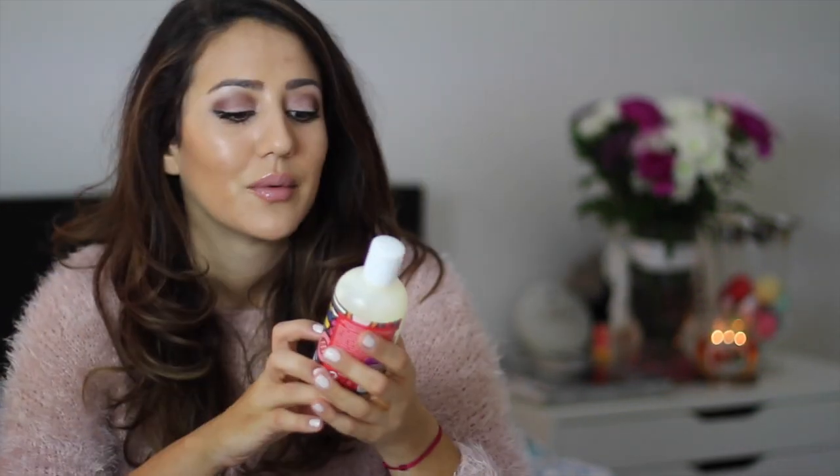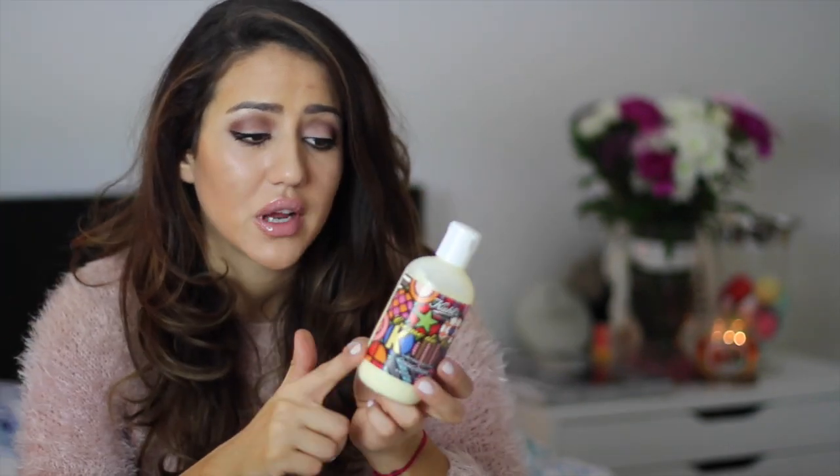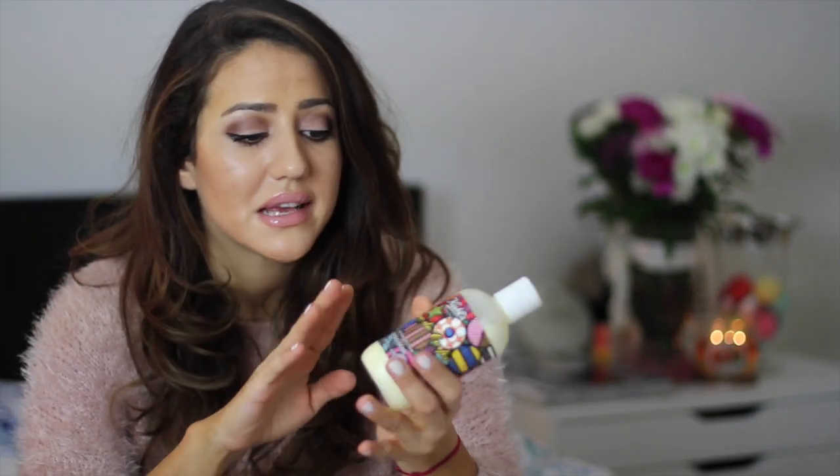I think so. Okay. Body lotion of the year and of my life, I think, would have to be Kiehl's Creme de Corps, and oh my god, this is worth all the money in the world. This beauty is the most amazing product ever. Now, I think I told you the story before.